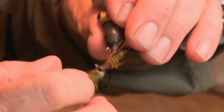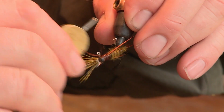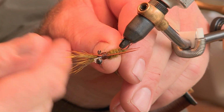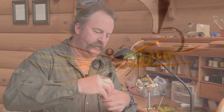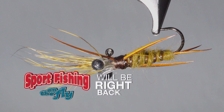And while I'm doing this final part, just building up a bit more of a thorax, I cover up any bits of brown that I don't want showing through. And I'll just do a quick half-inch whip finish there. And I'm just going to put a little head cement on that to hold that together. And there you have our Eisen tubes balanced stonefly, which has been just really killer lately on the Cowichan.